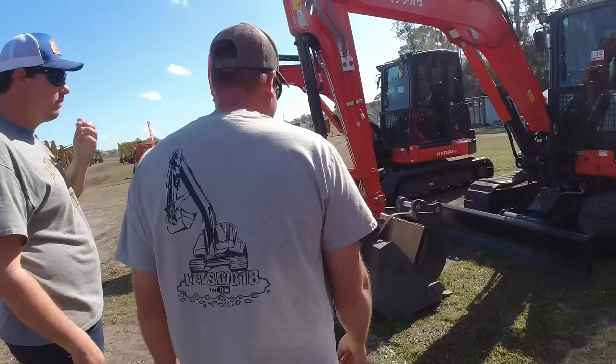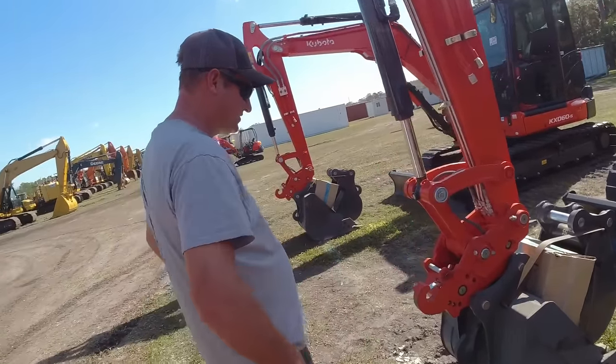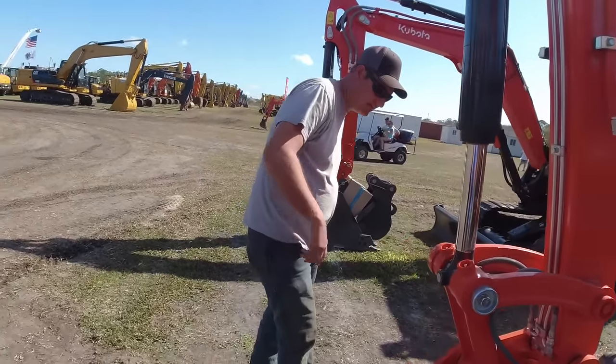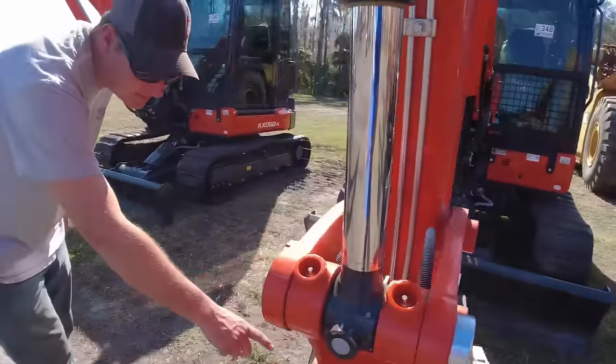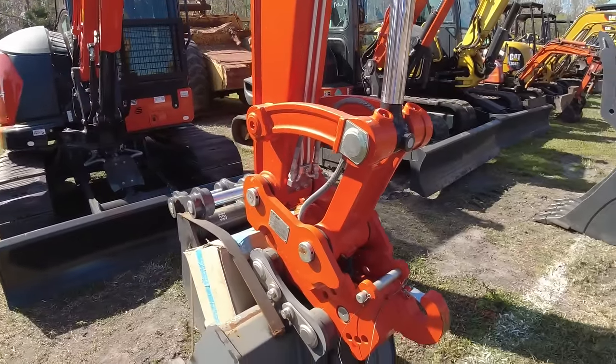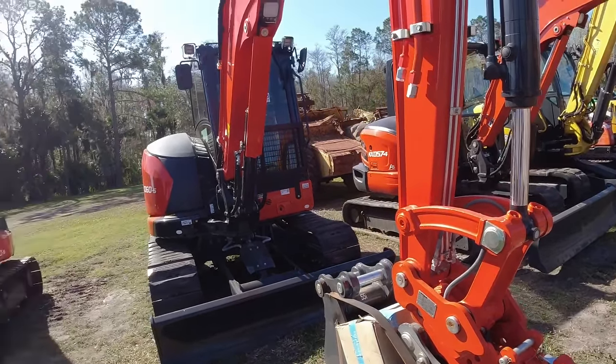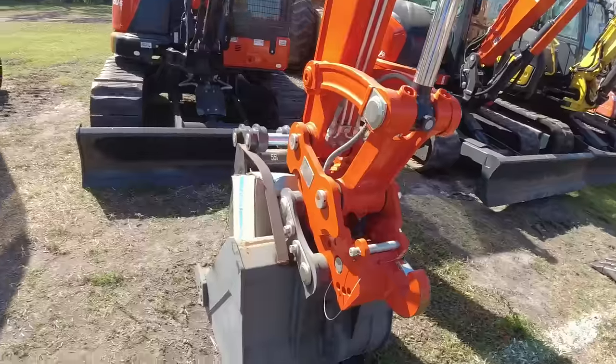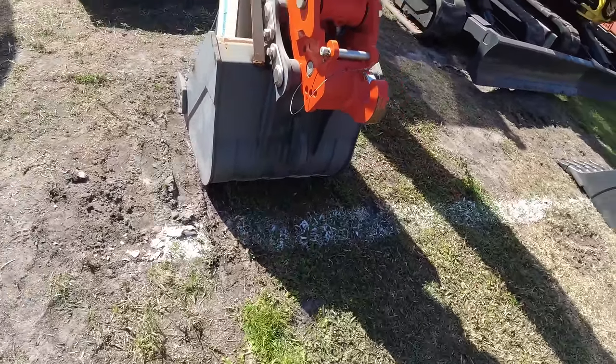Well, I take my word back. I don't know if that's a Kubota. Is that an aftermarket? Yeah, it's aftermarket. I need to send a picture of that to Zach. He's been wanting a hook coupler. That one comes with a hook on the bucket too.